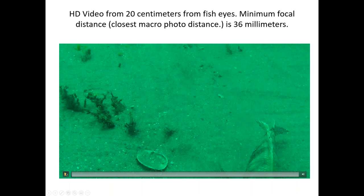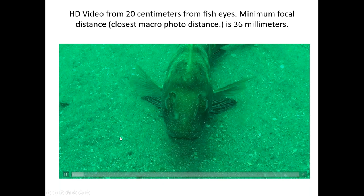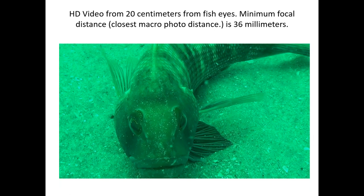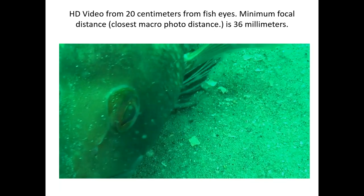This little segment will really show off this lens and this camera. This is a black sea bass. There's millions of them down there. They sort of run that reef. And this will give you an idea of the possibilities of that macro lens and its capabilities.